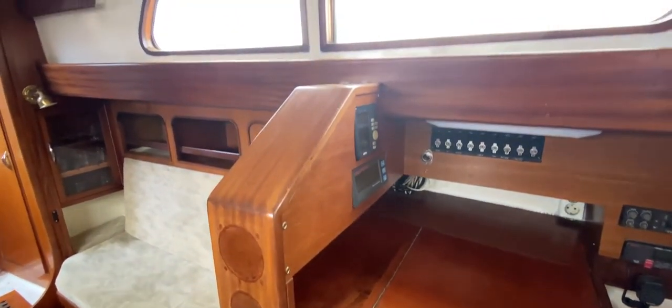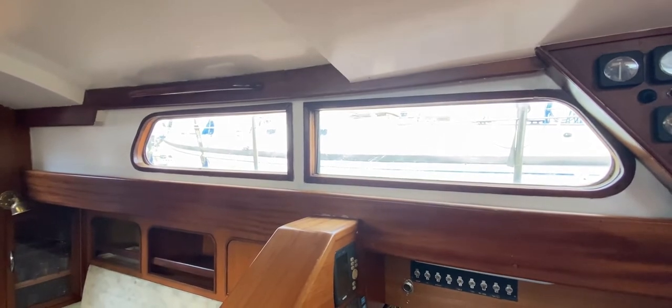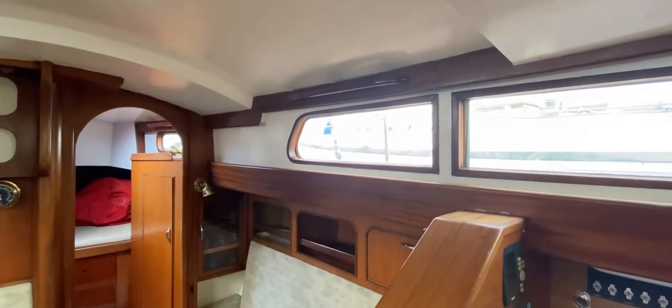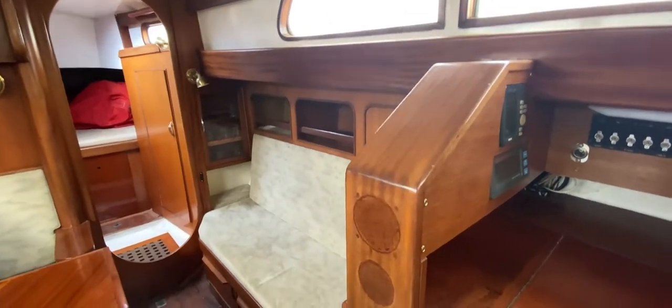Now if you look up, we can see we've got lovely big windows for this compartment, port and starboard, so lots of light flooding in, and that coupled with the light headlining and the light upholstery means that despite the dark wood, it actually feels quite nice and bright down here. So very refreshing, very nice.